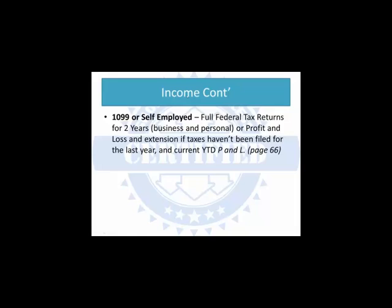Okay. All right. If income continued, if they're 1099 like many of the agents on the phone are, or they're self-employed like many of the people on the phone are if you're a broker, etc., you need to send in full federal tax returns for 2 years, or a profit and loss and extension if the taxes haven't been filed, and a current year-to-date P&L.